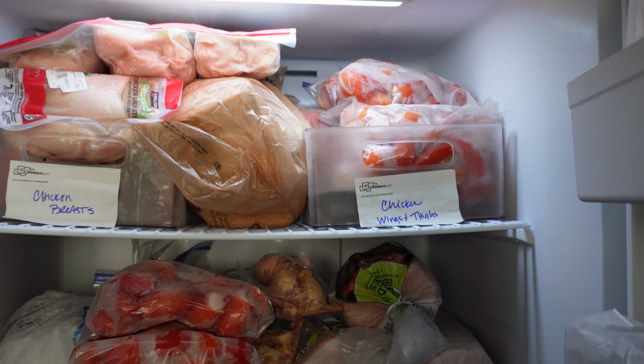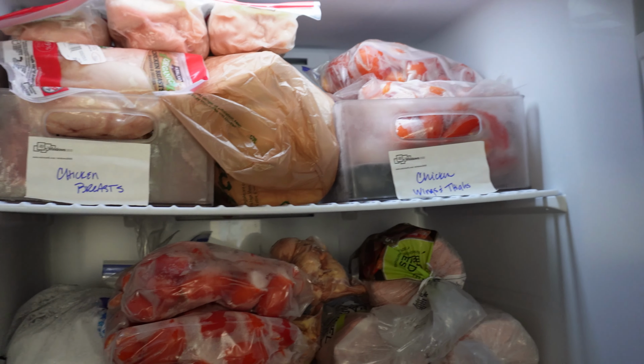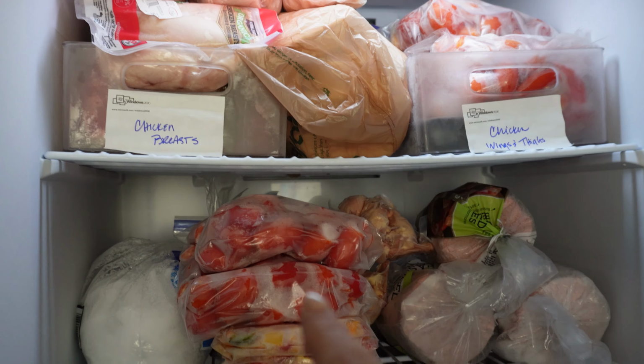I have a lot of tomatoes. I think I have 35 pounds of tomatoes in here. So you can see I have bags of tomatoes here, and even down here. So I do have some hamburger patties right over here. I have a couple of very small whole chickens.